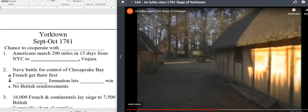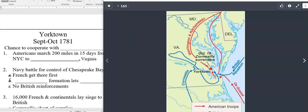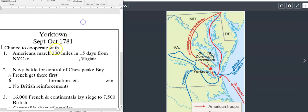With that in mind, now we know this is going to give the Americans a chance to cooperate with the French. And so Washington, with our army, is going to march about 200 miles in 15 days from New York City to this place called Yorktown. So that's what you want in this blank, Yorktown.